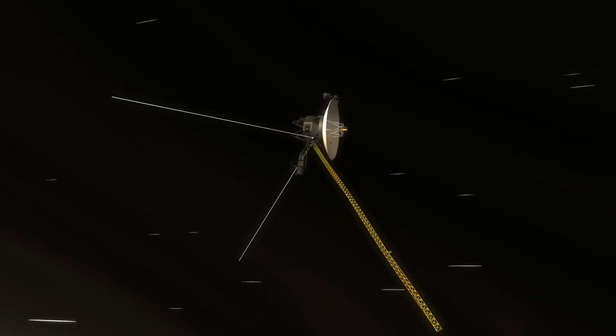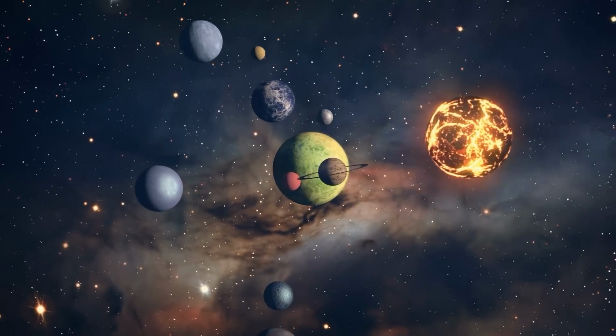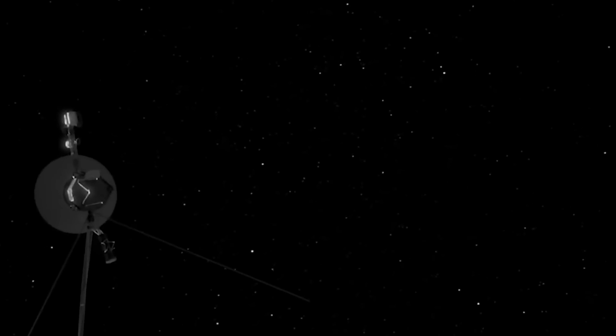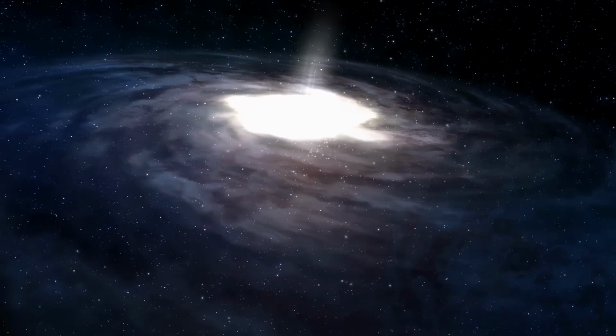The enduring legacy of this spacecraft is a testament to the enduring curiosity and pursuit of knowledge that defines humanity's exploration of space. Each report from Voyager 1 is a reminder of the vastness and wonder of the cosmos, urging us to keep exploring and learning.